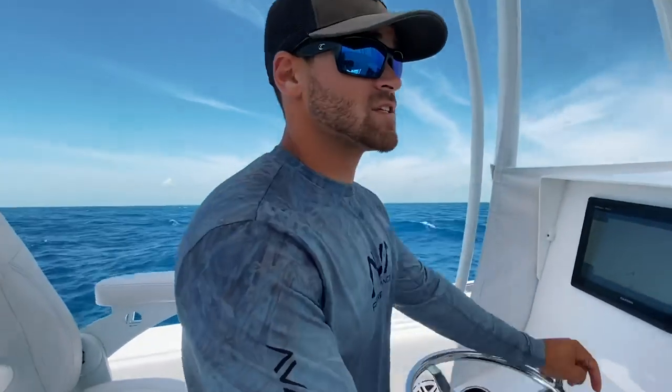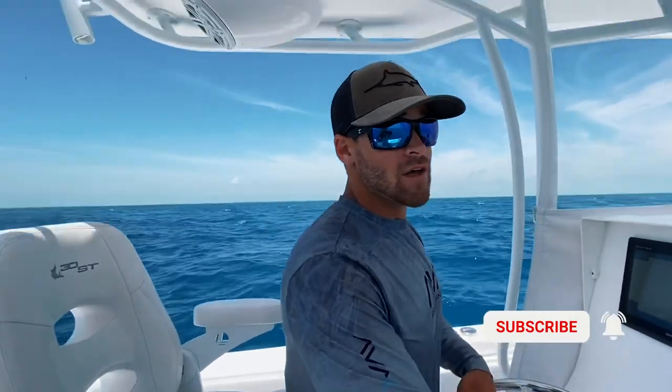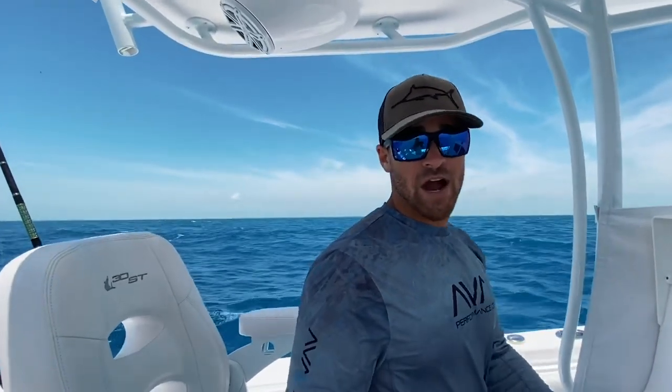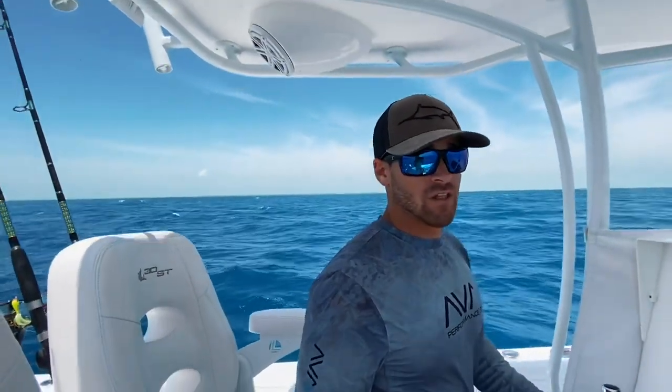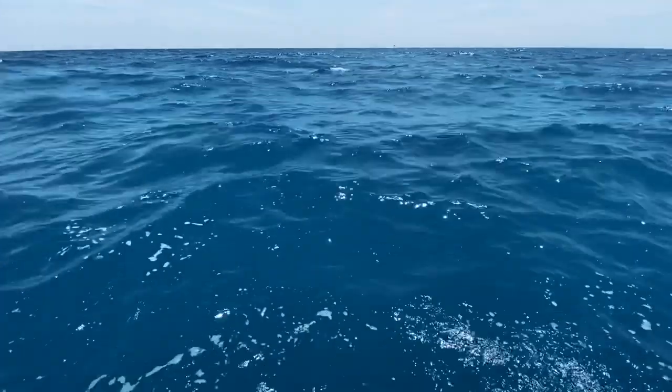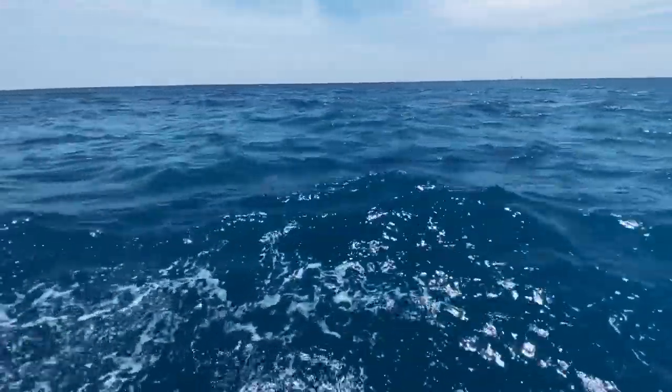All right guys, so check this out. Right now the water is just this crazy electric blue. And basically what we're looking for is black trash bags in the water. It sounds crazy, but that's exactly what these fish look like when they're lit up against this powdery blue. So we're gonna get a rod in the water real quick. We're gonna start drifting. Hopefully they come up and we get a couple fish to the boat.